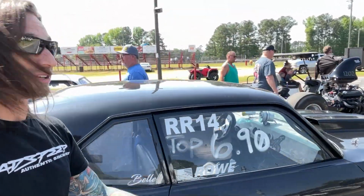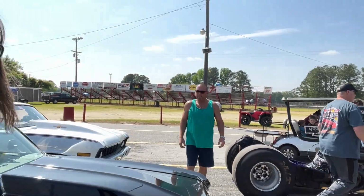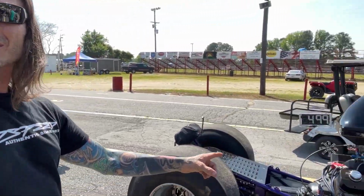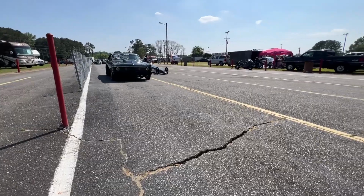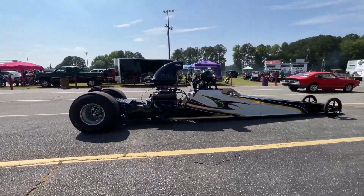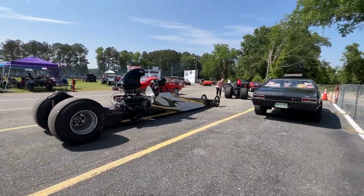Last time Mark went out, he went against a rail car, and it looks like he's doing it again. You can see on this rail car over here, let's check out the time he's got dialed. Mark's got a 6.90 on here, and this car is dialed 4.99. So he's going to be coming fast for Mark, and Mark's going to have to get it. Pretty heavy competition.